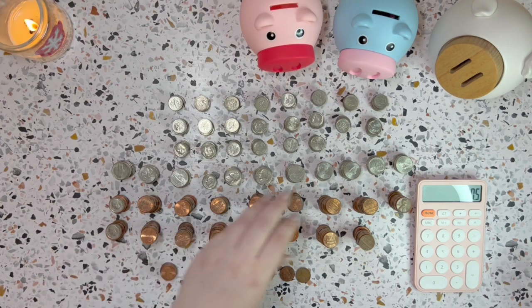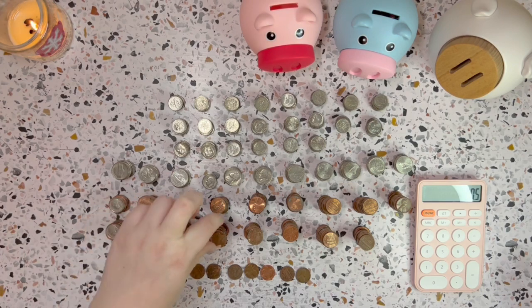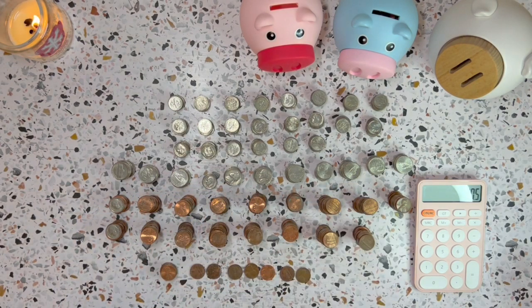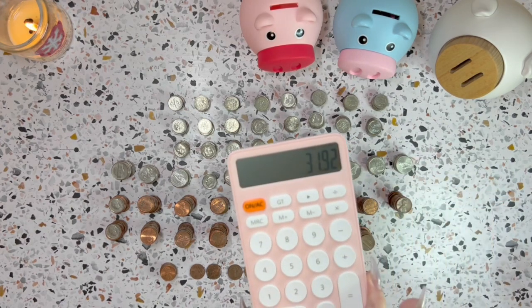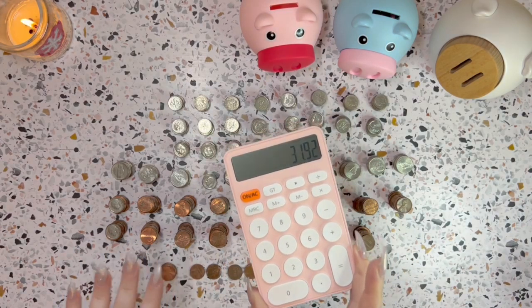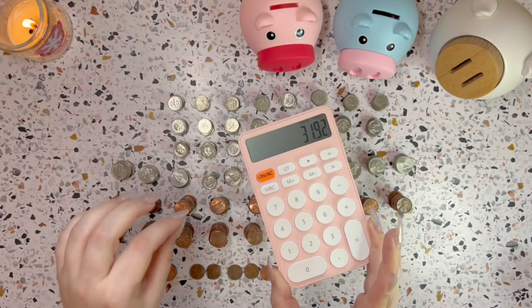Okay, so then for the 25 cent stacks, we have 51, 52, 53, 54, 25. $4.25 plus 17 cents, $0.17 equals. So I think I have that right. $31.92. So $31.92 is what I believe I have here. I'm gonna double check really quickly, and then we'll figure out how much we can color in for the penny challenge.